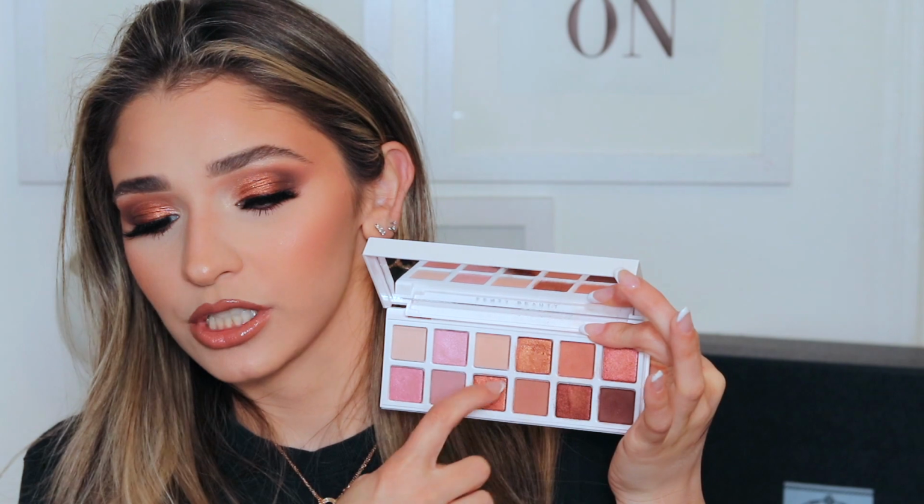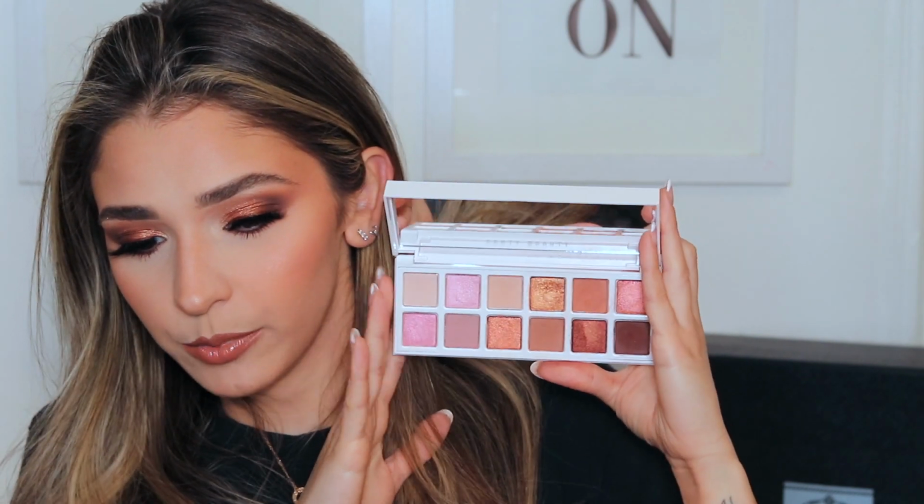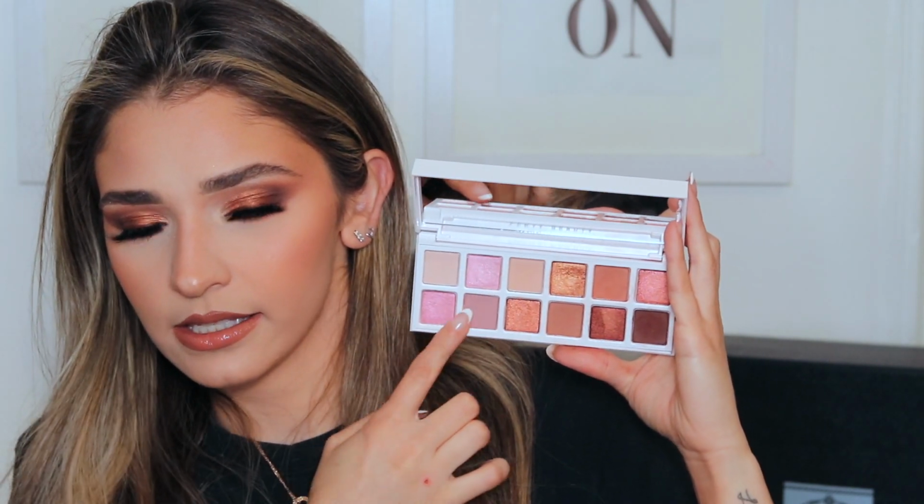I actually love the layout of it. I love that it's shimmer, shimmer, shimmer, shimmer, shimmer, and then it's matte, matte, matte. I think it's really pretty. I think the shades are absolutely beautiful. I can't wait to dip into these. These are more like pinky duochrome. They're really, really pretty. I'm going to insert swatches if I didn't already.